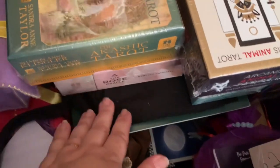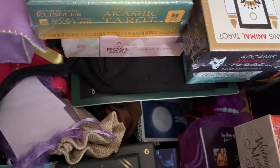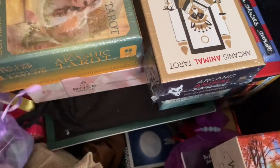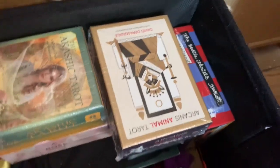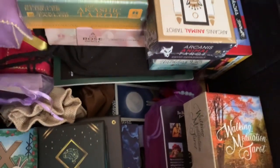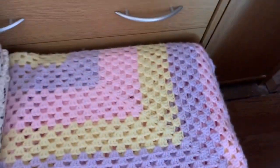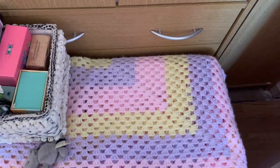Underneath these in the black bag is the Wisdom of the Kaliak. Got the Lunar Larpin Tarot down there, the original one, not like a fake one, just some crystals there and some runes and things in there as well. So yeah, I know you guys are probably like, bloody hell, she's got decks everywhere. But finger in the way. So that's that part.